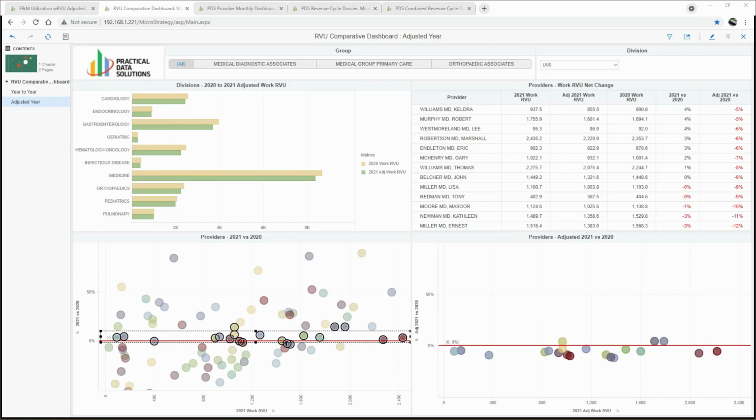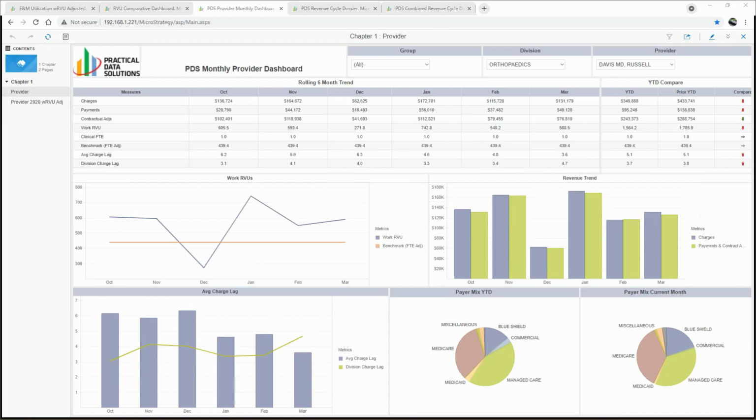So Scott, I really like how it's easy on those bubble charts to limit that data and be able to focus in on what we need to look at. And while we're talking about the individual providers, I wanted to talk a minute about how to get this information and what to show to our providers on an ongoing basis.